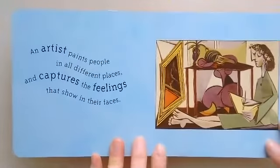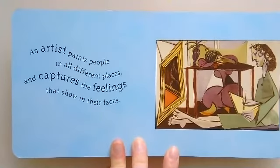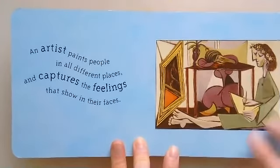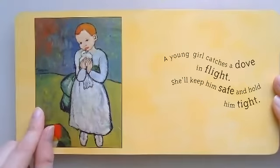An artist paints people in all different places and captures the feelings that show in their faces. Do you see how he drew this face and this person here? Let's take a closer look. He didn't paint it. There's two people in this picture, and he didn't paint them just how we would see them with our eyes. And you see he also painted some pictures that looked a little more like what we see in real life.